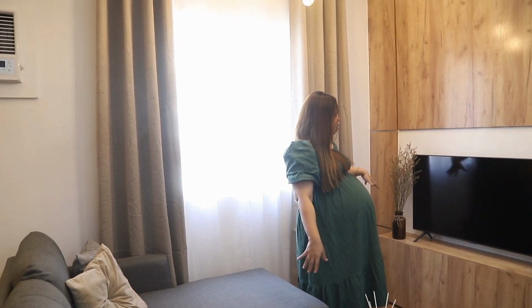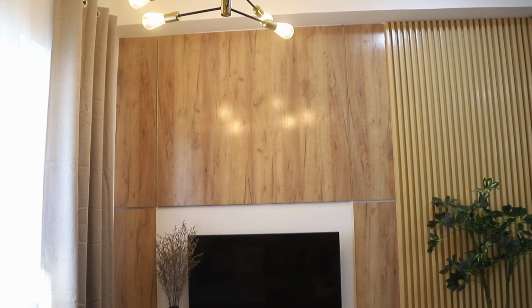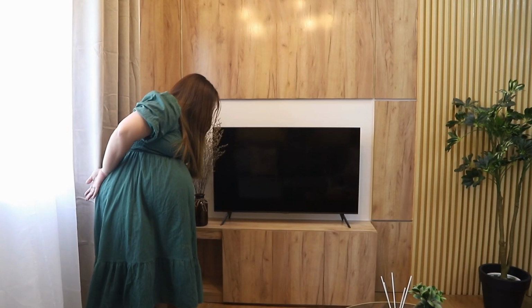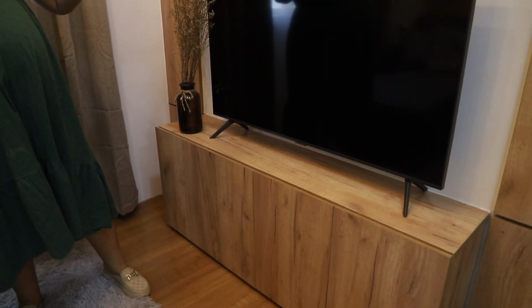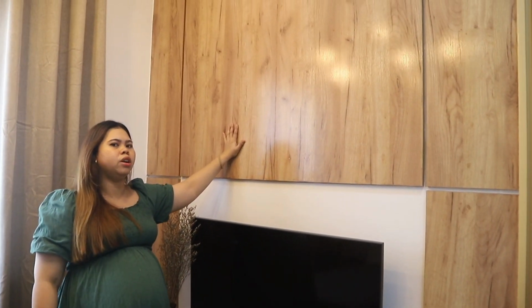So this is the TV area. Before there was a bulky cabinetry here, we took that off and then we changed it to this size. This is very small storage because they don't have anything that they will be placing here, just remote controls and other stuff.